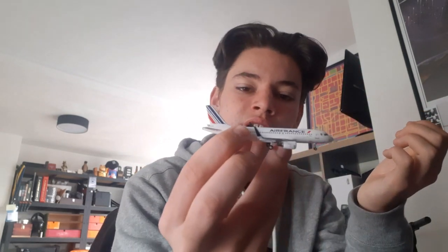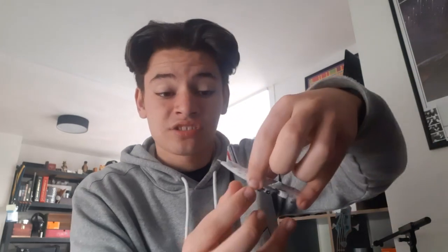I didn't want to get an A321 because I don't really see much Air France A321 operate currently. I didn't want to get the Air France A320 with the triangular stuff because it was a bit too basic, so I went for this one. I just thought it would look a lot more amazing, and it is a lot more amazing than any other aircraft, I think. So yeah, absolutely beautiful aircraft.